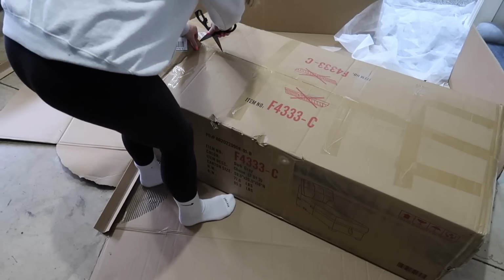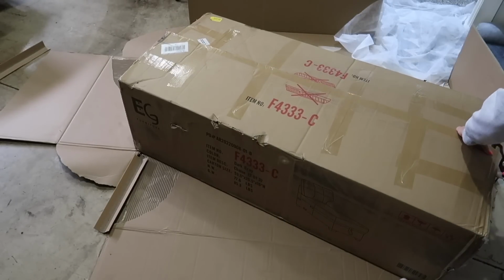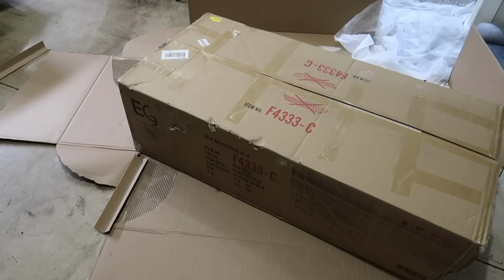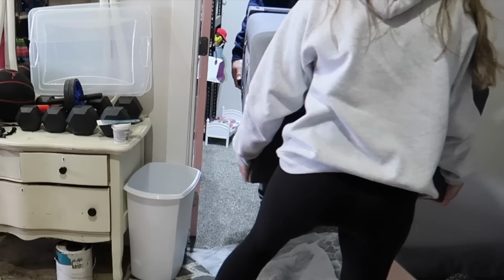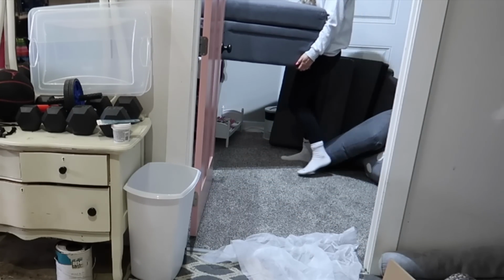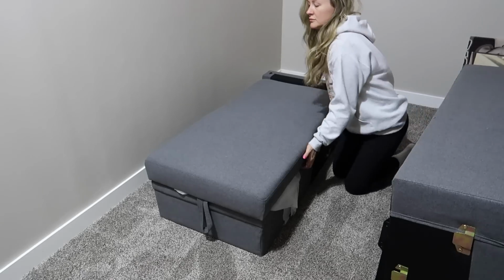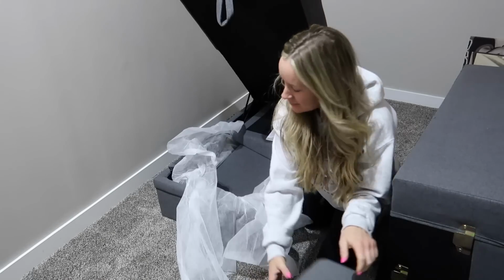But we are unboxing this couch. So like I said, it came from Wayfair, and it's a pretty good deal. I definitely wouldn't have a couch like this in my main living area, but like I said, for a kids' space or a guest room, it's definitely perfect for that as far as the price point and the size. So Donnie helped me with a couple little things.